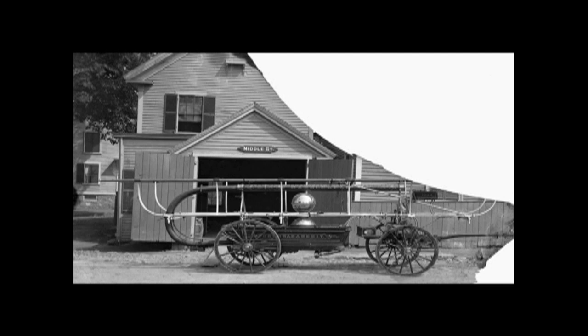This was a broken negative, but it was a good shot of the Yoko's hand tub on Middle Street. That would be Washington Street in the background.